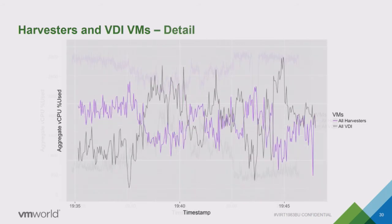Okay, so let me just show you on the final chart. If I really drill in here more closely, and we're looking at just a 10-minute period, what you can see here is, as I was saying before, as the VDI workload goes up, you can see very, very responsively that the harvester use of the system is dropping. And it tracks very, very nicely.